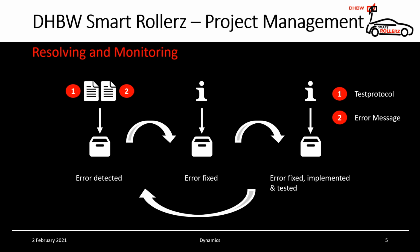If the test fails, the whole procedure starts again. This directory then contains the problems that have been solved and implemented, as well as tested for functionality. The testing results and the current status are discussed at least once a week in the team meeting. In case of high urgency, communication takes place directly between the teams involved.